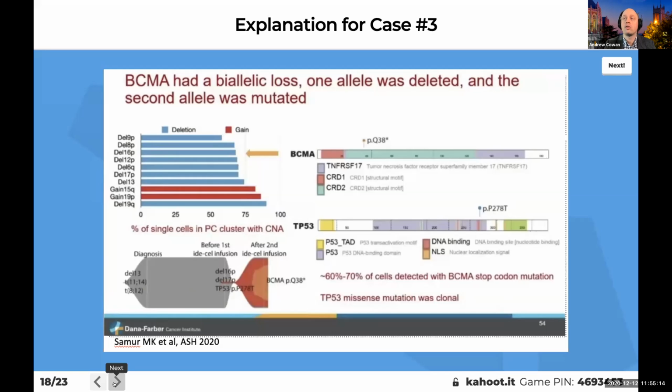So in that case, one loss of the BCMA locus. The patient also had a mutation of the other copy of BCMA, resulting in basically no BCMA production at all. And so I think this is a mechanism of resistance that definitely deserves more attention. And I think more research will be needed to define how often this occurs and could explain resistance in patients.